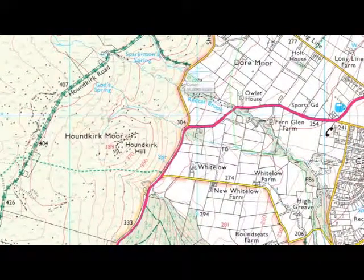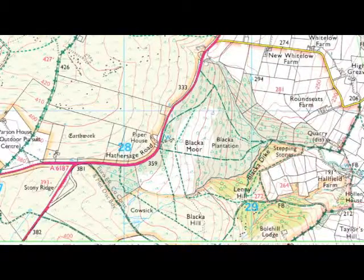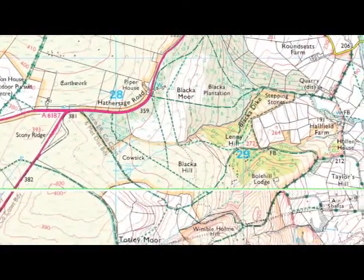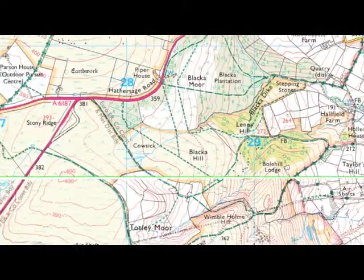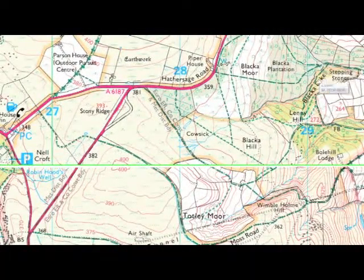Back onto the road and along onto a major road there, and then we take a left turn onto the bridleway and drop down through the Blacka Plantation. Good bit of forestry downhill, highly recommended. And we follow that all the way along to the bottom there, across the fields, more bridleway, so we're perfectly allowed to ride on there. There's a few gates that you have to go through and negotiate. There's a bit of a ford at the bottom there, and then we start to come back up the hill.